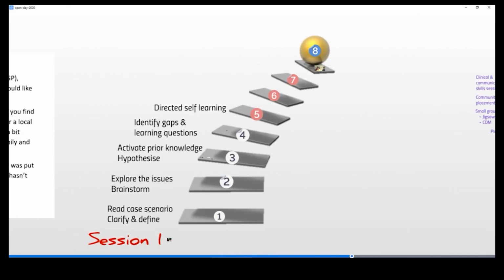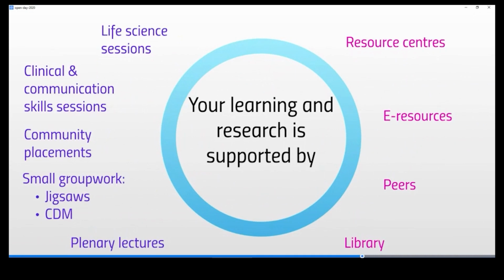For the next step, students will work independently or with friends to go through and answer questions set by the group. We call this self-directed or guided self-learning, as the time spent learning is guided by the questions set in the group, rather than being entirely independent. During the time between EBL sessions, you will have lots of other facilitator-led sessions which will support the learning that is coming from EBL. You will also have access to a number of resources to help you in your directed self-study, such as the resource centres, e-resources, your peers who you can talk to between sessions, and the library.